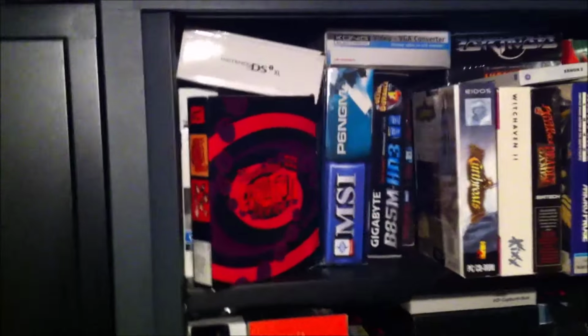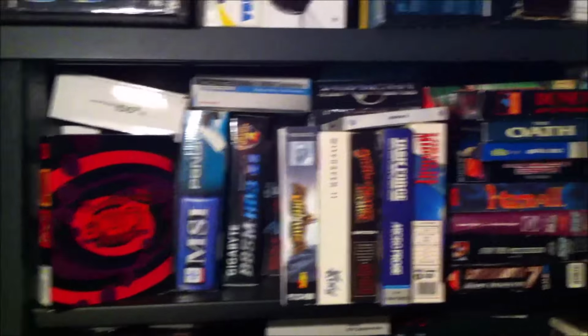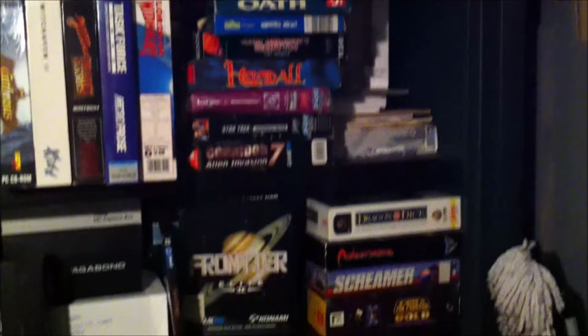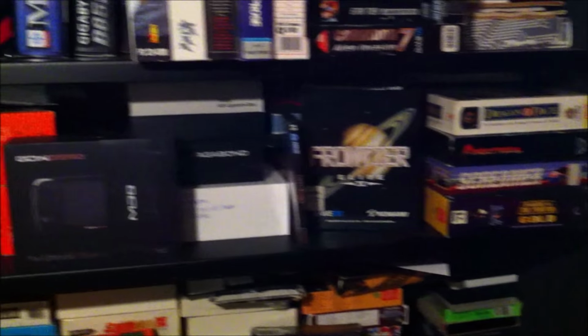This shelf contains a lot of my boxed Amiga and PC games. A lot of them I recently got. Here, the next one as well. I love that Elite 2 Frontier. Some more games. And yeah, a lot of stored gaming and PC paraphernalia. Then I have this cabinet. Let me open it up.